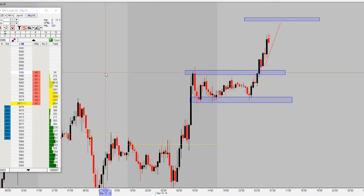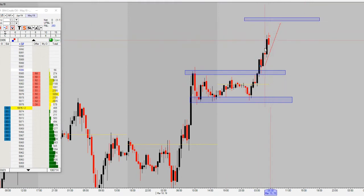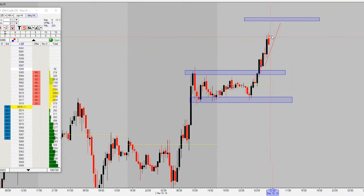All right, you guys. So here we are with the close of this trade. We got in here at the break above this range. Told you guys I was shooting for $60 a barrel. However, we did start seeing price getting overextended up here. As you guys can see, I sold it and got out of my position up here just under a 30 tick gain. So 28 ticks we got here, $280.